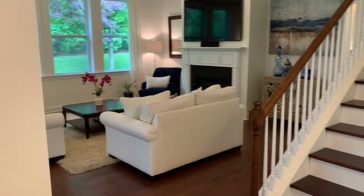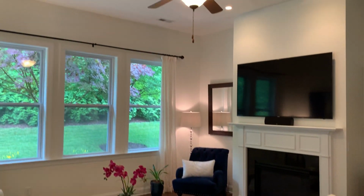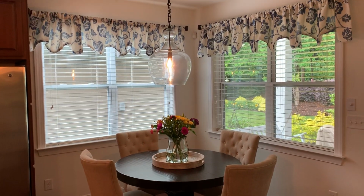So as we come into the living room, you'll see the stunning view, awesome windows, the mantle over the fireplace, the tall ceilings. I mean, everything about this, I'm just really, really excited to sell this home.